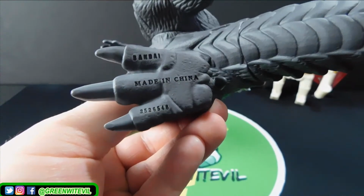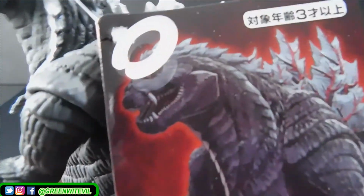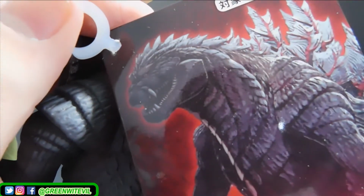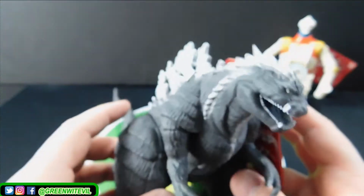See, very stamped. Bandai, same stuff. His tag is cool. There he is. See what I mean about the tusks? See if I can bring this in without it being too shiny. See that right there, the tusks? It's cool. I love the design. I saw one shot in the anime where he has his mouth open. It looks kind of wonky, but I'm okay with it.